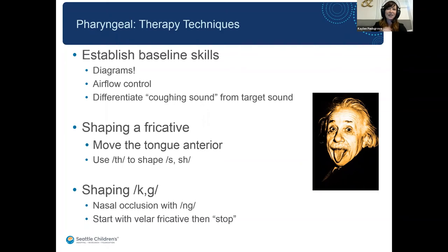And once they have the concept of the tongue being anterior and the airflow being directed over the tongue, we'll slowly start to pull the tongue back to shape it into an S, and then pull it back a little bit more to shape it into an SH. And that really is my tried and true trick for these.